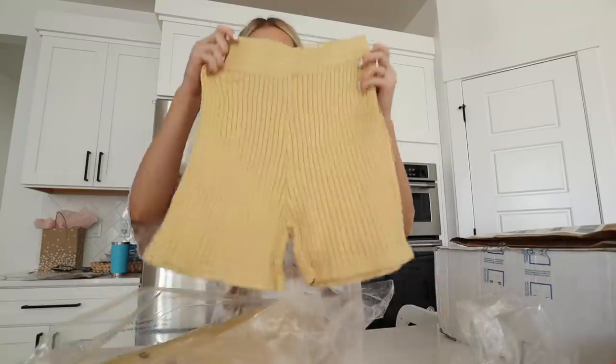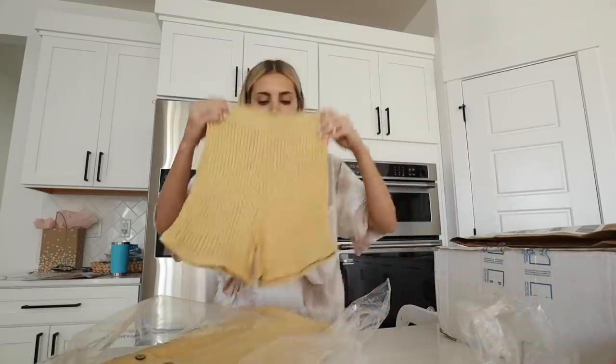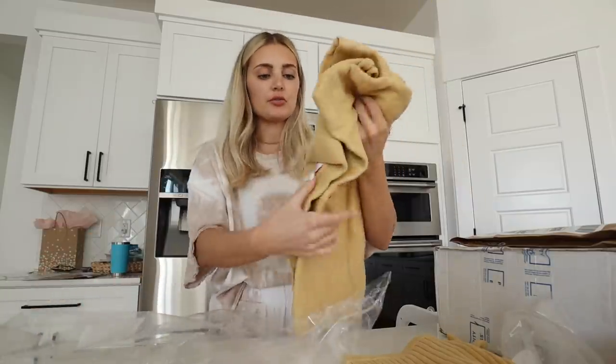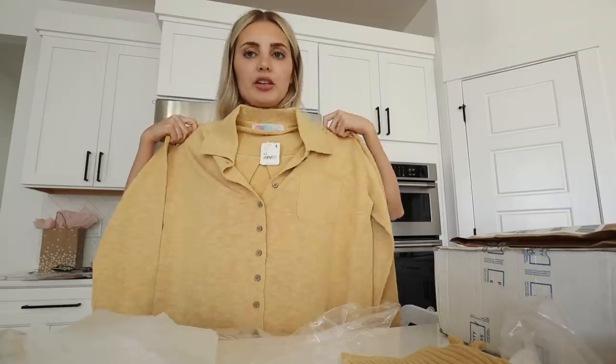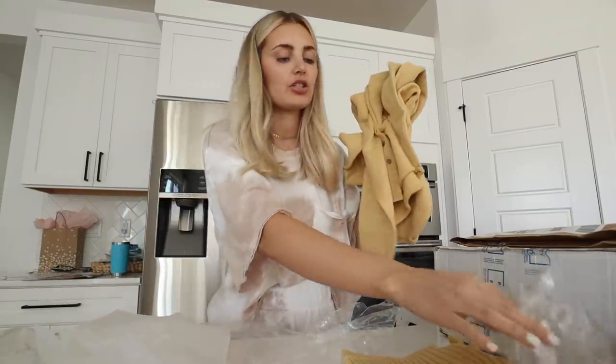But and then I also got this cute set that is these shorts. Did I get an extra small? Maybe I should have got a small. They'll fit me for now. This came in a bunch of different colors. It was super cute. So it came with the shorts and then this top that I thought would be cute if you rolled up the sleeves and kind of unbuttoned it a little bit for the beach. We're going to the beach next month.